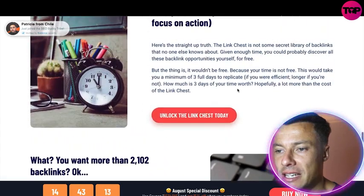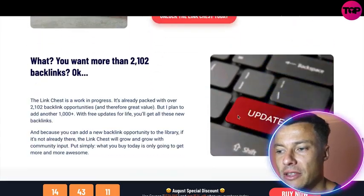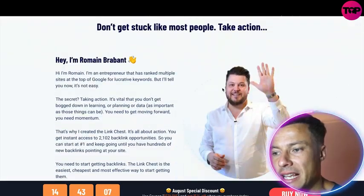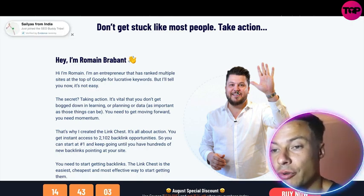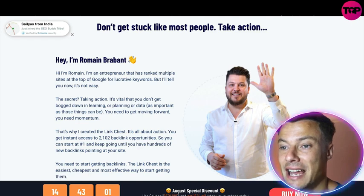It's going to save you days and days of work just by unlocking this link chest, and it's going to really help you to get started. If you don't know anything about SEO and how to build backlinks, then this is an absolute no-brainer.